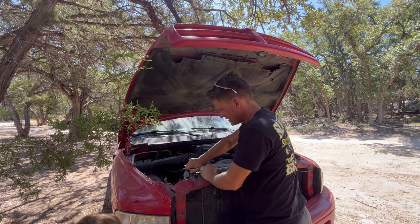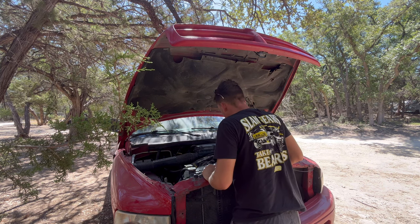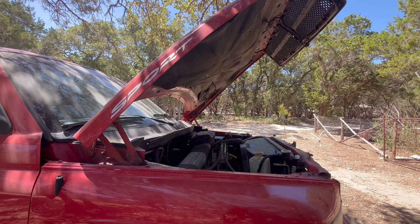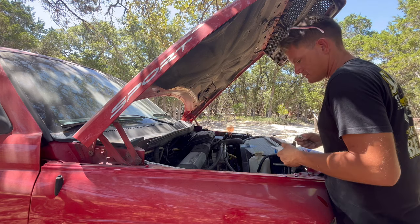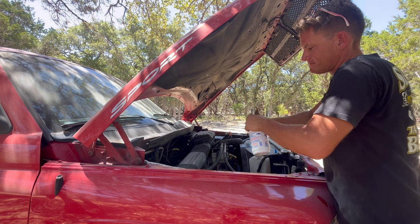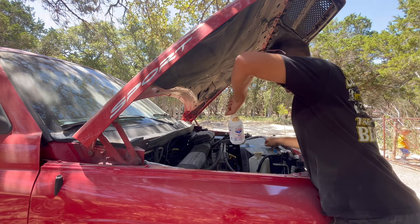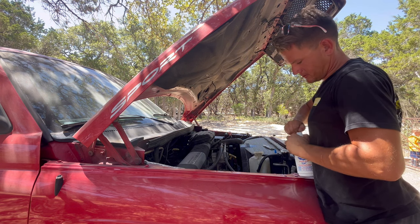Now there's some coolant in there. That's good. Let's rebuild the trans. Let's just do it and be done with it. I picked up some trans rebuild fluid at my local Napa. So we're just going to rebuild it really quick and hope for the best.